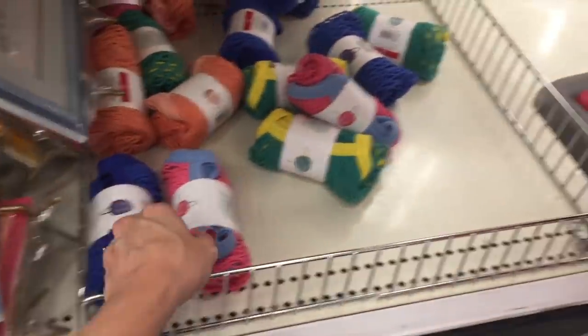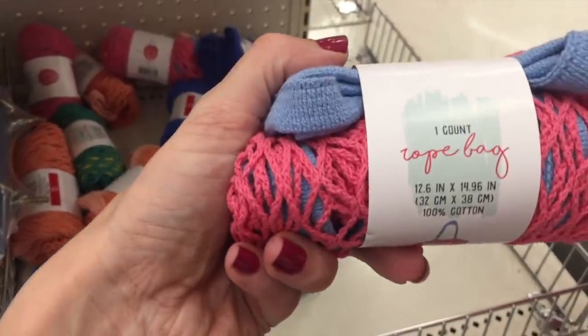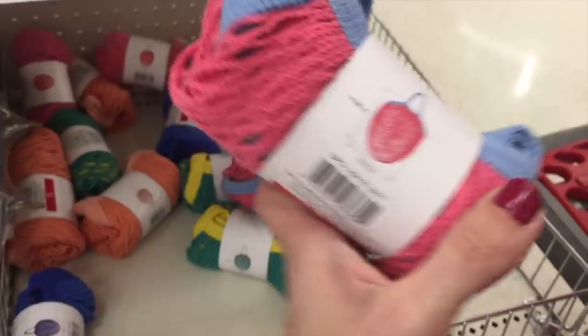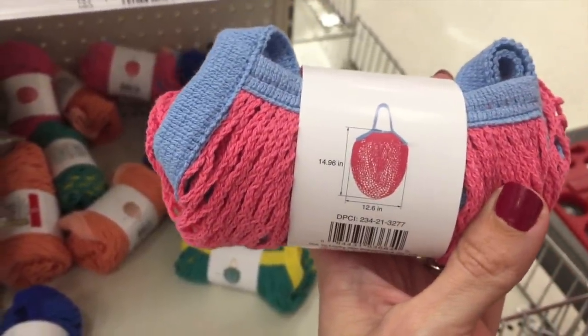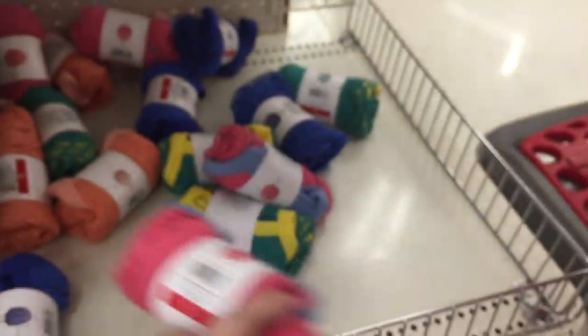And then what is this? Yarn, socks, $5. What is it? A tape bag? Tape bag. A tape bag? Because you need tape to hold it together. What are you putting inside of this bag?